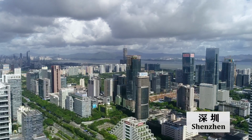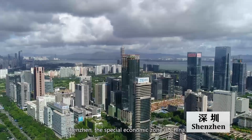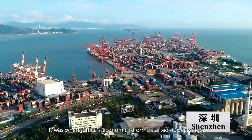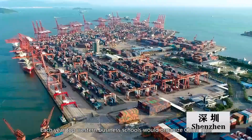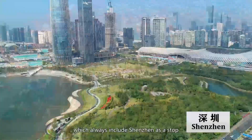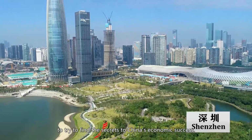Shenzhen, the special economic zone in China. It was where China's economic reforms started 40 years ago. Each year, top Western business schools would organize China tours, which always included Shenzhen as a stop to try to find the secrets to China's economic success.